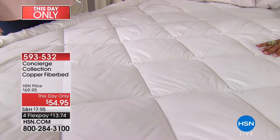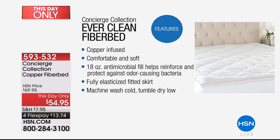It is, and you think about it, it's built in. You don't have to worry about it going away. It's not something that's sprayed on. And if you look at it, it's just a great fiber bed, even without the copper, but you've got the copper infusion. It's comfortable, it's soft. It's going to make your bed look and feel better. Also, the fill inside is not just lofty, it's hypoallergenic, but it's also antimicrobial, so it's going to fight against that bacteria.